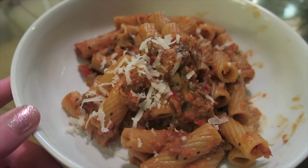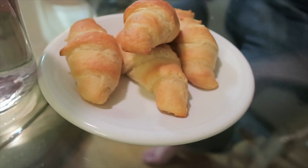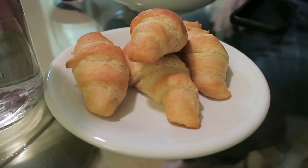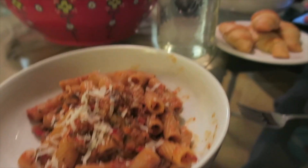Okay, so dinner is served. It looks incredible. Thank you, babe. Yep. We also have a little side of crescent rolls. At Ralph's, I found little 4-packs of the crescent rolls, and I thought that was amazing. That's perfect for us. But yeah, we're gonna dig in. Looks incredible. Great. Thanks, babe.